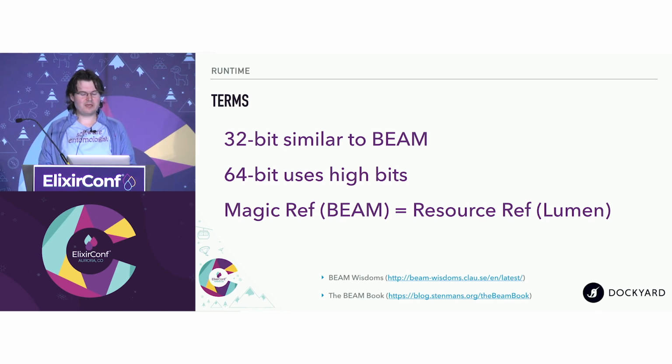Because we're ahead of time compiled, we don't need all the terms in the Beam, and so we repurpose those bit patterns to simplify what Beam calls a magic ref, which are references to resources and NIFs, and instead we call those resource refs, and that's how we're interacting with the DOM APIs, as Paul mentioned.